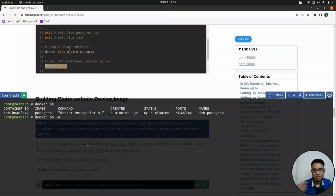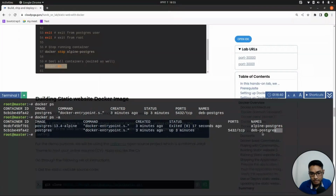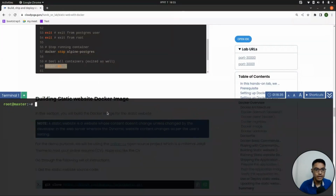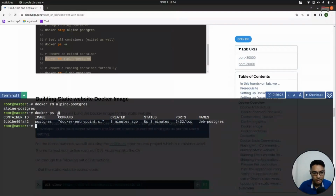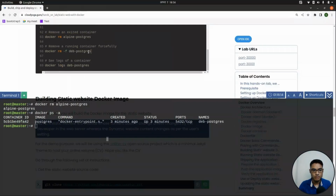But if I want to see all the running and stopped containers, then I have to give flag -a. Then I can see status exited 17 seconds ago. Now to remove the Alpine Postgres which I stopped, I can run rm. Now if I run docker ps -a, that is gone because I have removed that container. I don't need that container now.